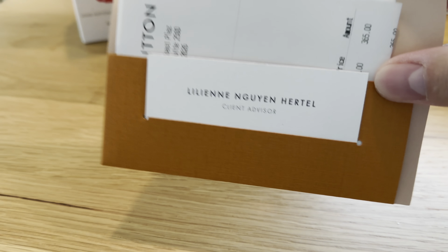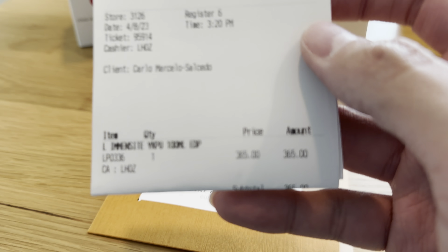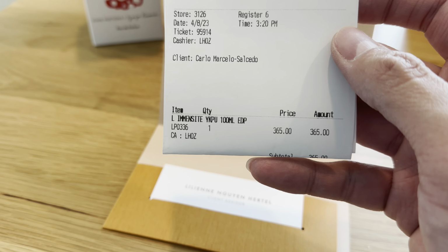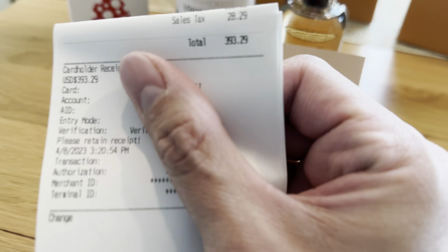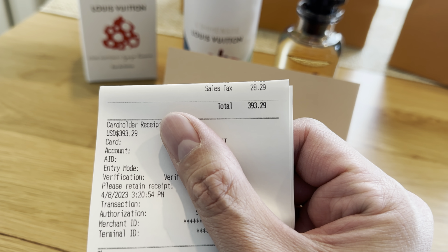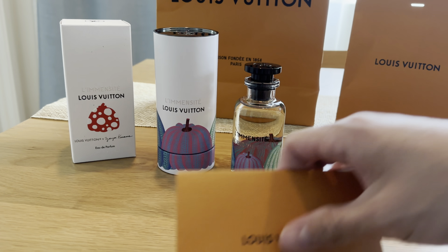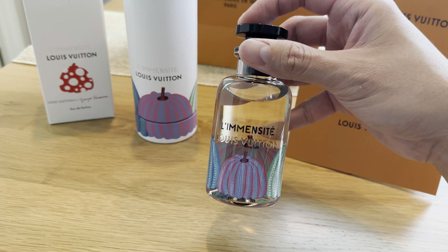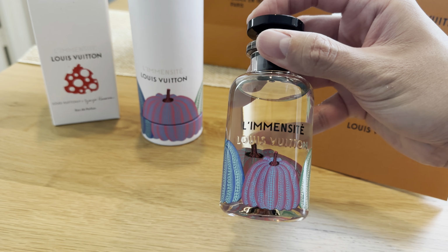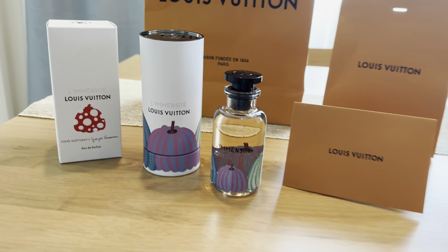Thank you, Lilian. Here's Lilian, my new client advisor there. So it was $365 plus, of course, the tax, so technically it's $393.29 right there. Typically the regular one is about $300 with tax, so it's about $50 more without the tax anyway. So what do you think of this one?